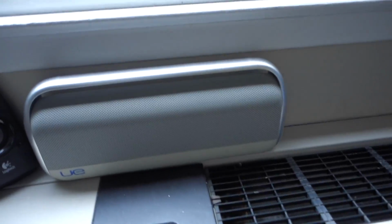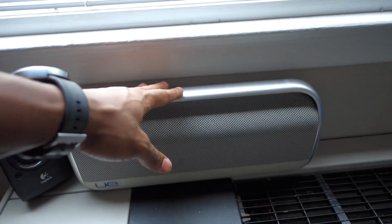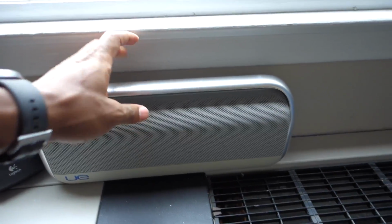Moving on, I've got a Logitech UE boombox. Never quite did a review on this, but if you guys are still interested, let me know. If you guys are interested in any of the products actually that I'm showing right now and I haven't done a review, if you really want a review, let me know in the comments down below. I promise I'll get to it.